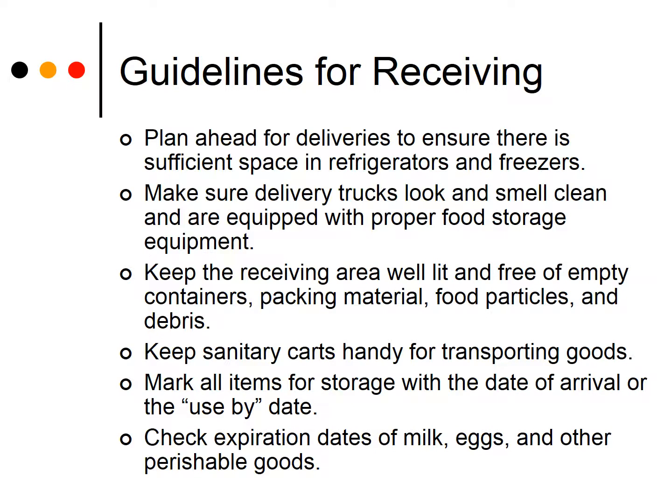There are several things to keep in mind that will guide you when a food delivery arrives at your facility. Plan ahead for deliveries to ensure there is sufficient space in refrigerators and freezers. Note the condition of the delivery truck when it arrives. Does it look and smell clean? Is it equipped with proper food storage equipment? Keep the receiving area well lit and free of empty containers, packing material, food particles, and debris. Keep sanitary carts handy for transporting goods.